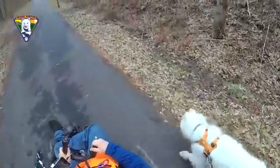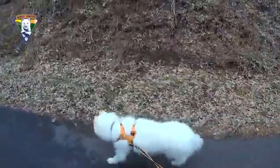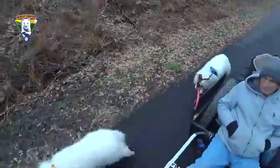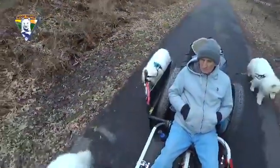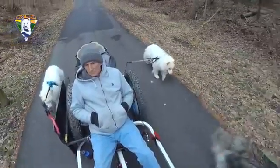Now, believe it or not, Princess in her heyday, and these dogs, when Princess isn't on the bike, can sprint close to about 15 miles per hour on the bike. Without the bike, they can go up to close to 30 miles per hour. I've clocked them at that.